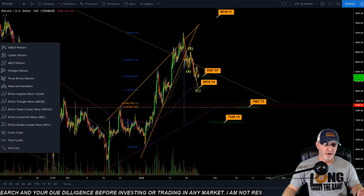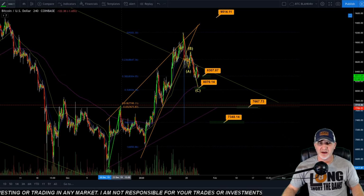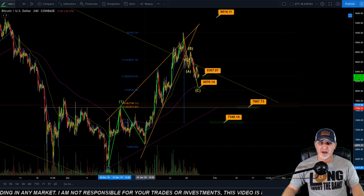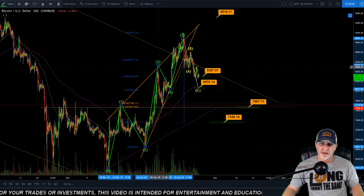I don't use it much anymore. I definitely don't rely on it, but I will pull it out every once in a while. It's not a bad tool to have in your toolbox, but to depend on it, I think is ridiculous. But anyway, they're counting it more like this: 1, 2, 3, 4, 5 type count.